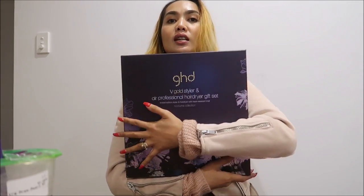And it's purple and lavender, pink. I love them. I love the both of the color na yan. Gustong-gusto ko. So I got the Gold Styler and Air Professional Hair Dryer Gift Set, and limited edition styler and hair dryer with heat resistant matte Nocturne collection. Sobrang investment to talaga na isa ito sa sobrang pinag-ipunan ko. Isa ito sa regalo ni YouTube sa akin mga bebe ko.